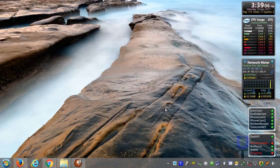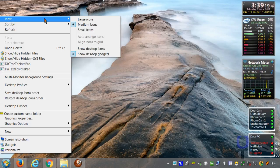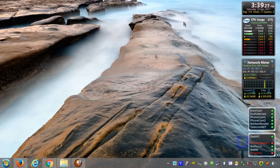This is my desktop. It's Windows 8, which I've modified a wee bit because I'm a bit of a PC techie. First of all, I've removed the icons, which I'll show you how you can do here. You right click on your desktop and you can turn your icons off and on in the View tab there. It just makes it nice and clean and gets rid of all the icons.